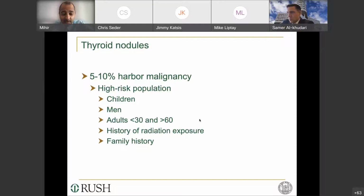And then not too long ago, about 15 years ago, there was the Fukushima disaster. So the individuals who have emigrated from Japan were exposed to low levels of radiation as well, and so it's important to understand what that exposure history was, and then obviously family history. If you have a family history of thyroid cancer, it opens the door to being a little bit more aggressive in how you intervene with these patients.